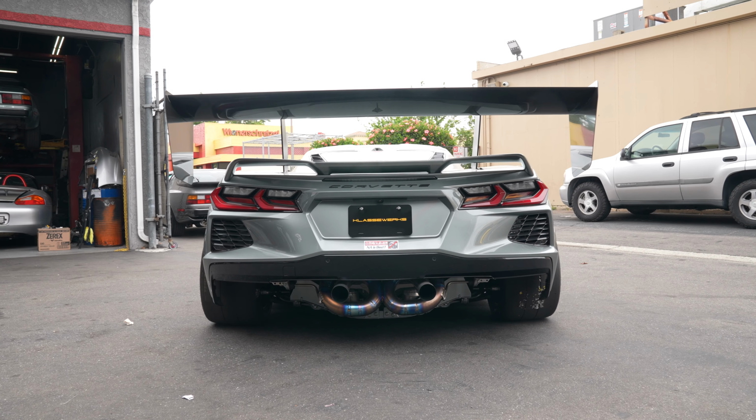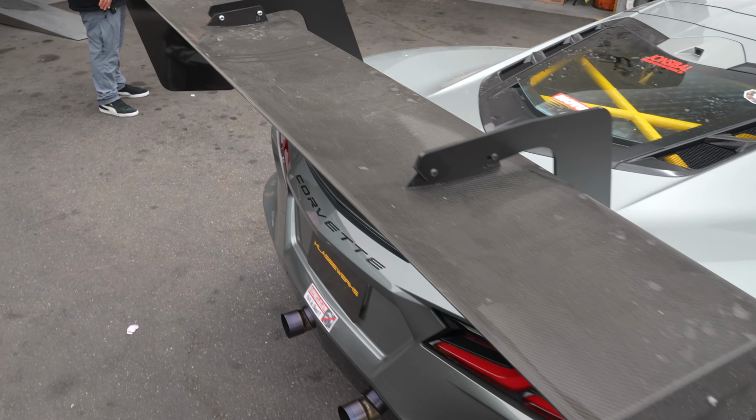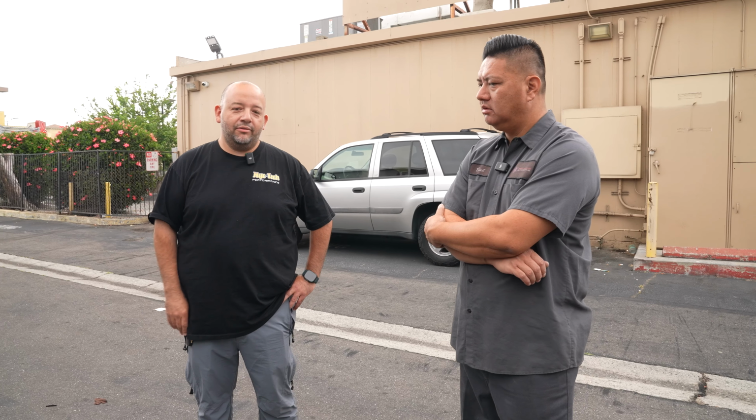Yeah, but not the same as the Z06, so it's definitely in between. Right. And I like the naturally aspirated engine, so it sounds really aggressive. Very aggressive. Nice. It wakes up the whole neighborhood here. Yeah, when we start it up, people jump sometimes.